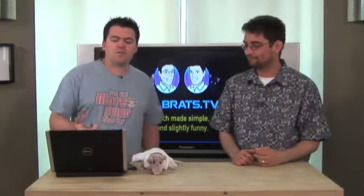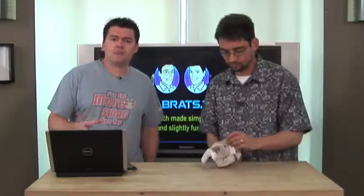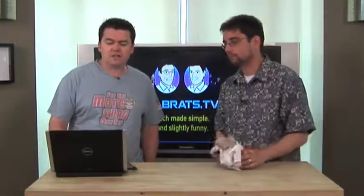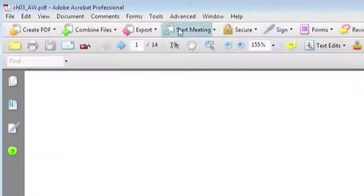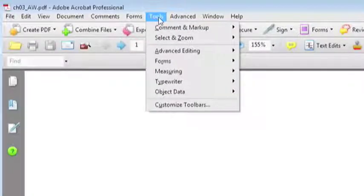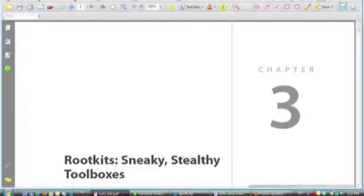Anyway, I'm getting a little bit ahead of myself, but while we're here, let's have a quick look at Adobe Acrobat Professional. So this is a tool that will allow you to make comments, to make subtle changes, things like that. You can actually edit some basic text. So if I go up here to Tools and I choose Advanced Editing, I can go down and say Touch Up Text Tool, and I can actually highlight text directly in the document and delete it and type in new stuff.